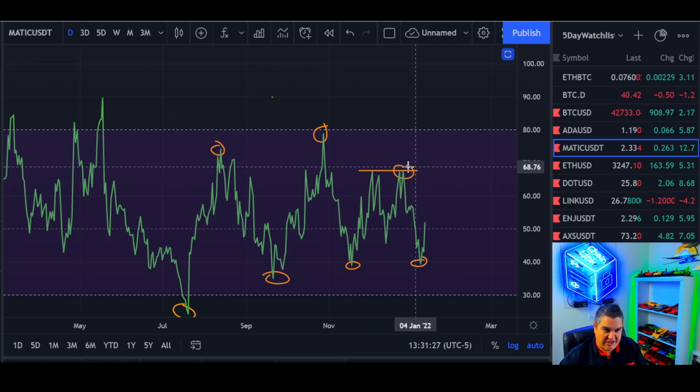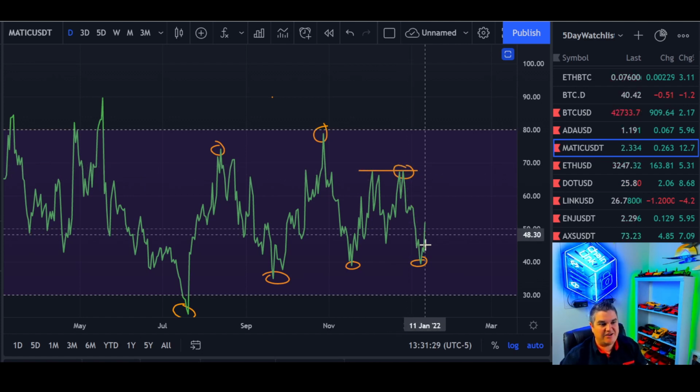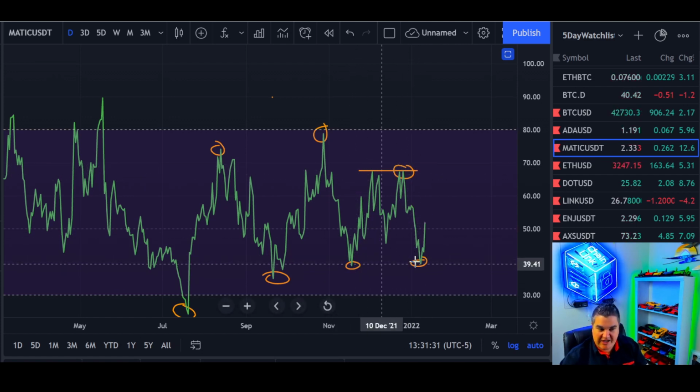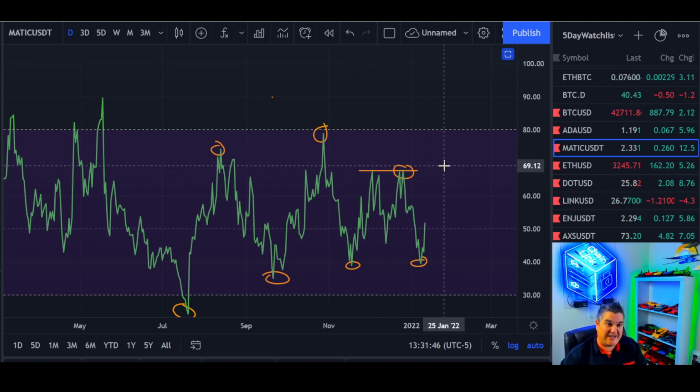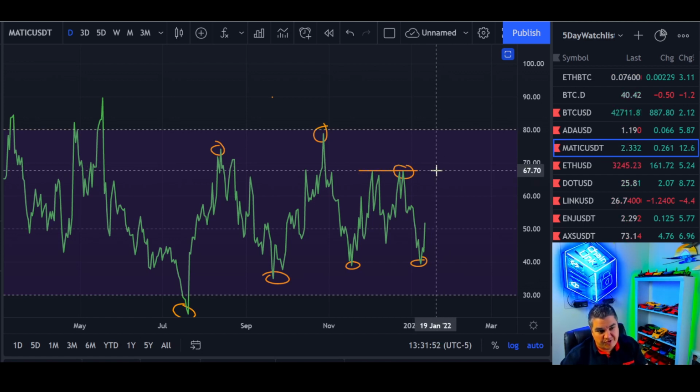What do we want to look for is we need to take out this level again, right? We didn't make a lower low, so that's good. That's a good step. Now to recover fully, we need to take out this high. So this kind of double peak here, we need to take out 67 on the daily RSI level. If you see Matic doing that, I would highly suspect that we're in the $3 range, all-time highs for Matic, if we get up in this area. And the soonest we can do that is probably another week or so.